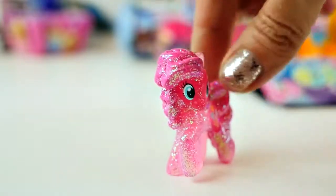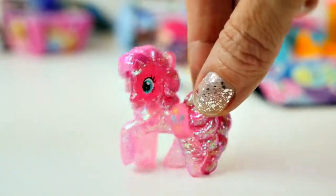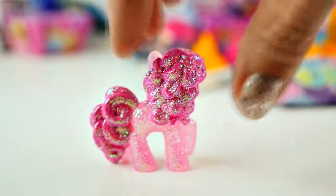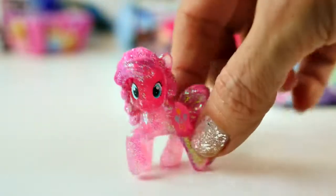Whoa! Because she is the party girl. And this is like my little birthday party. Oh my goodness. Sorry, Pinkie Pie. Keep knocking you over, girl.